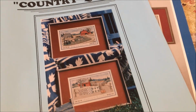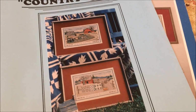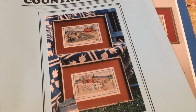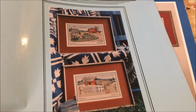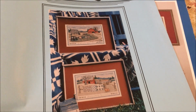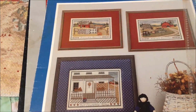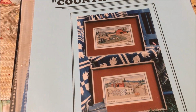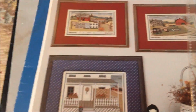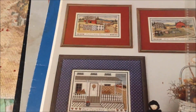This is also Country Quilts, leaflet number 31. Do not ask me why I own two copies of this pattern. I have not got the slightest idea. This one, because of the format, I'm reasonably sure I bought it new, but that doesn't explain this one. This one has 3 images in it. This one only has 2. I don't know why. I'm glad I have the extra one. There's a lot of I don't knowing in this video, isn't there?